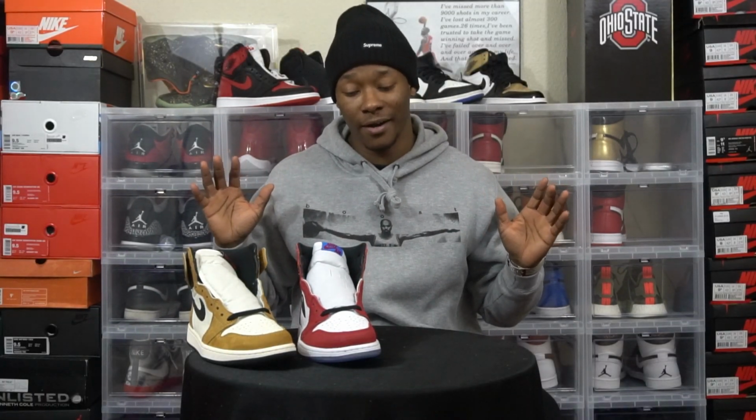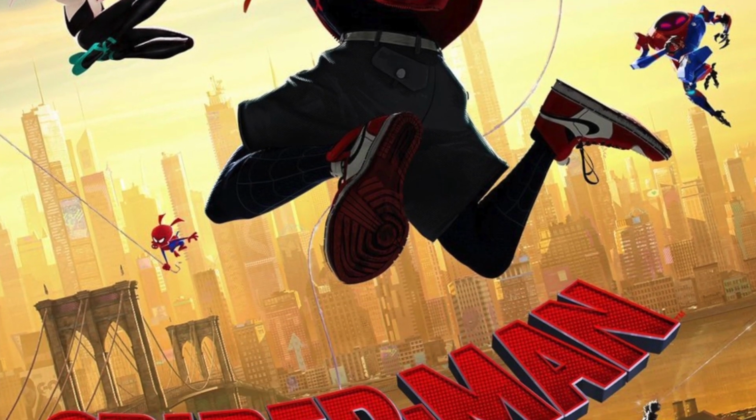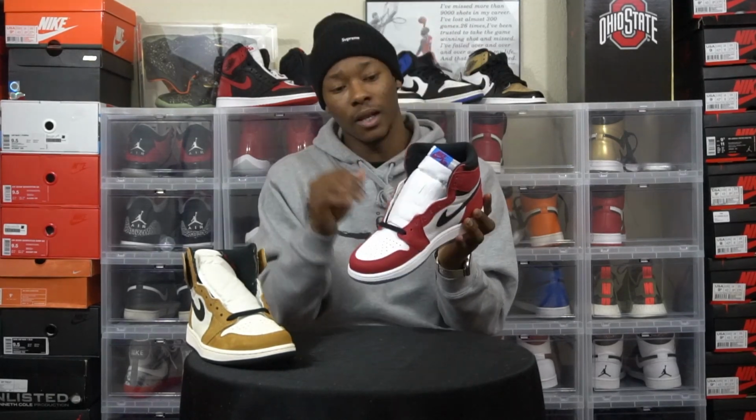I didn't really have time to, but I'm still glad I was able to get a pair. These shoes are an inspiration from the Spider-Man animation that released about a week ago. The character in the movie named Miles Morales, he wore the Chicago ones in the movie, so that's where the inspiration is taken from. Definitely another dope shoe. It has 3M on it, so whenever you take a picture, the little dots of 3M light up.